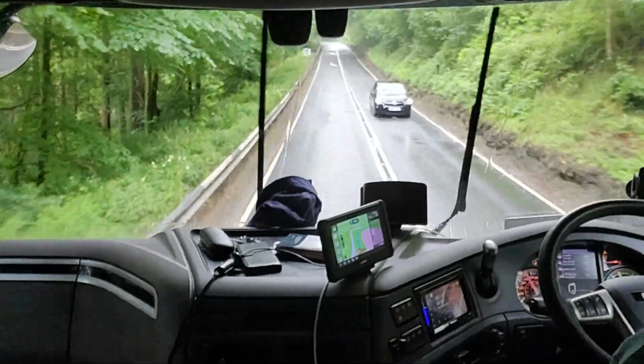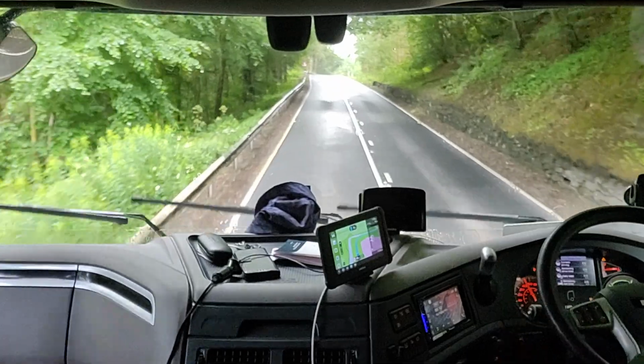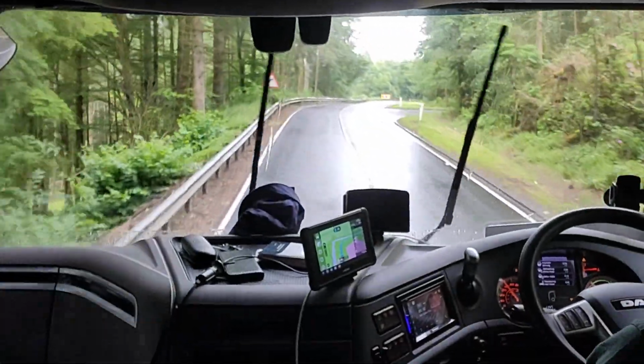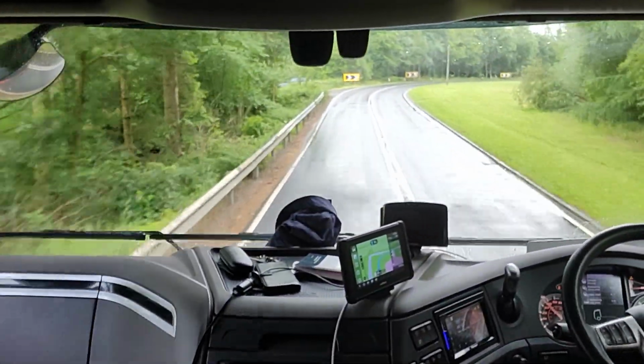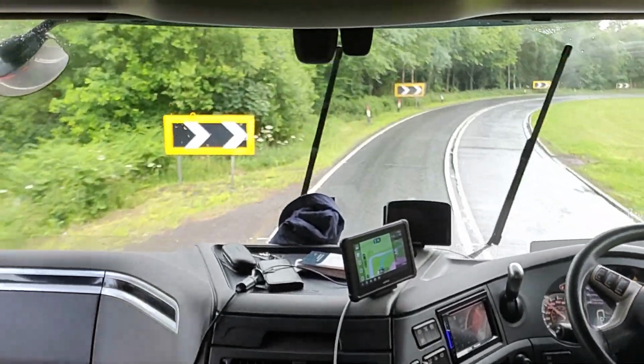So we're right on the borders now between Scotland and England. To me, they all look bloody same, but everywhere looks the same to me. But you can see why there would have been a lot of trouble in some of these villages and towns, wouldn't you, on the borders years ago with England and Scotland.